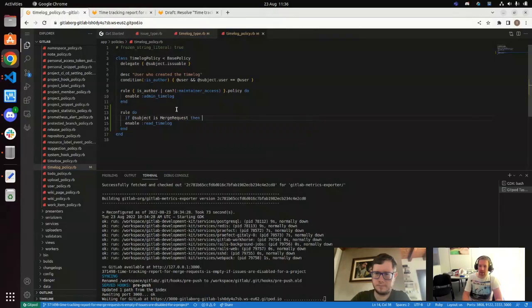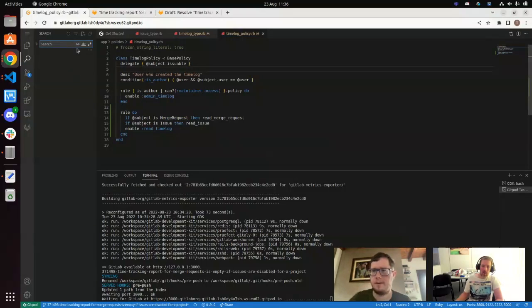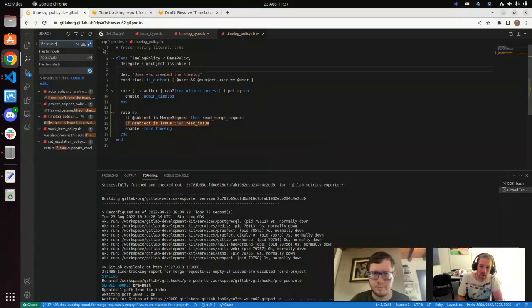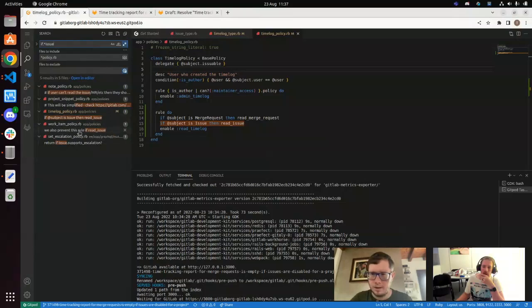This is complete nonsense. Sure, there must be something similar that we can steal somewhere. Oh, okay. So we should have something similar. I hope so. We're going to look for a policy that says if merge or if issue, then read issue, something like that. Damn. So. If subject.